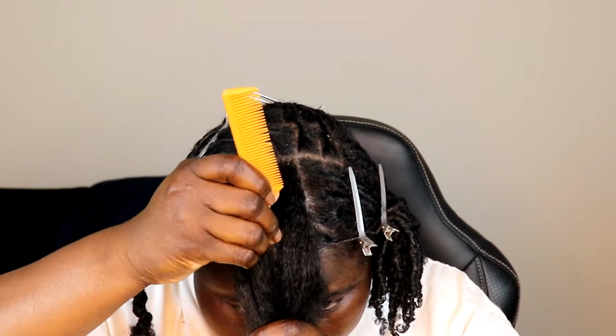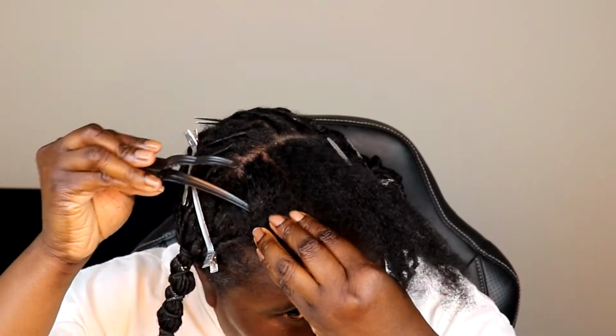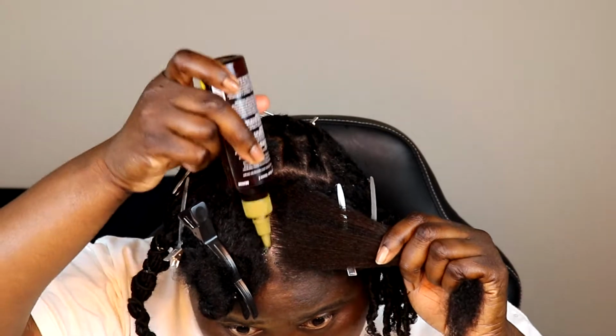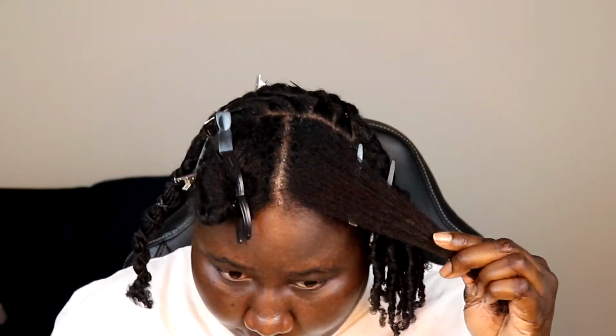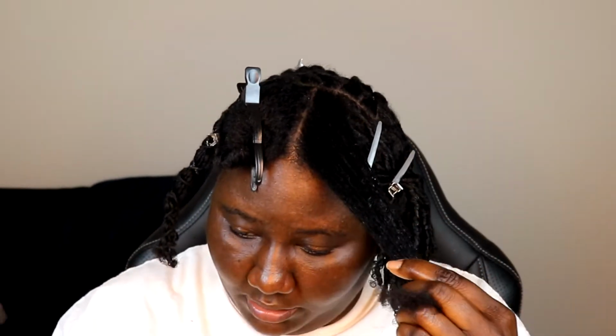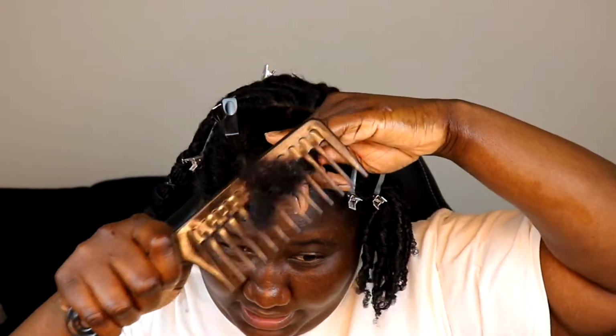I'm gonna make another part. I just start by making a part. On this part of the face, I started adding water because my hair is dry now. So I put the conditioner oil on the part, spray some water on the hair, use my leave-in conditioner. Then I take a wide tooth comb and I comb it.